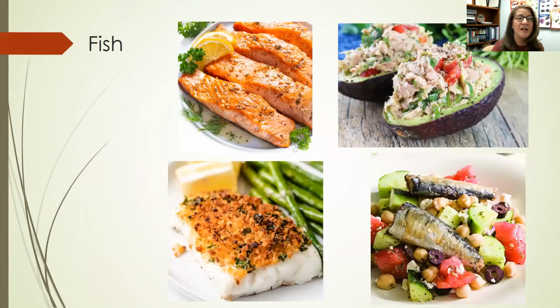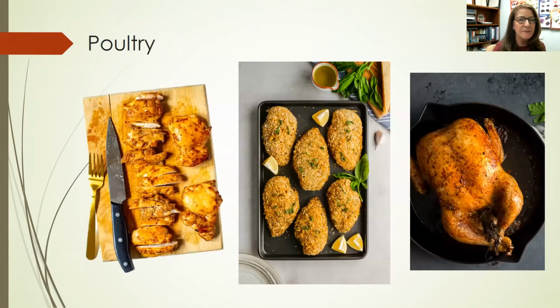And as far as fish, again, salmon, tuna, and sardines are great choices. Cod is another one of my favorite, easy to cook fishes. But try to include fish at least once a week. And tuna, even canned salmon, makes it easy when you don't have fresh fish around. Of course, you can buy it frozen as well.